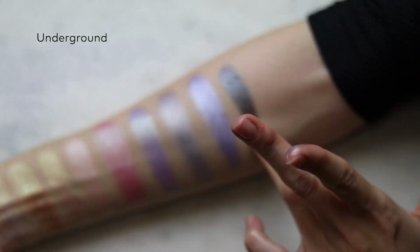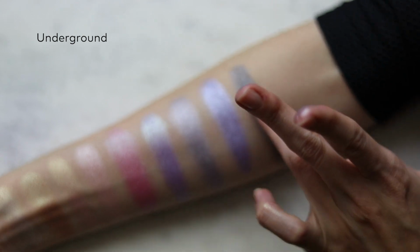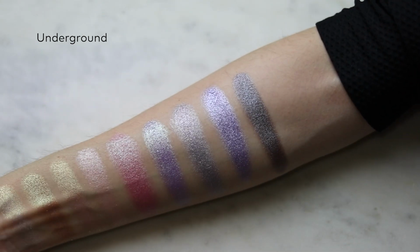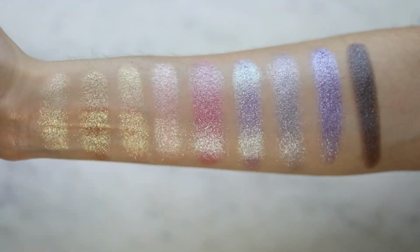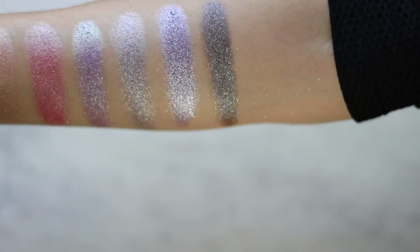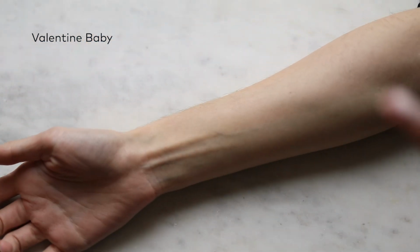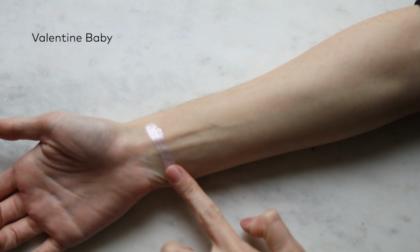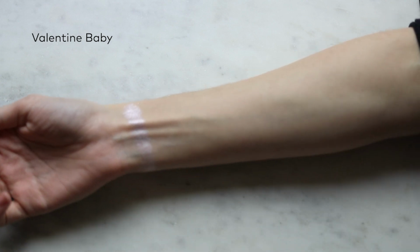Okay, this is Underground. It's another one of those gray shades that I like. I really like this one to build up looks and then put something sparkly on top. I see there's a shade I wanted to swatch with the pinks that I forgot. This is Valentine Baby, because I had to put it on another palette because it didn't fit. This is a very light pink. This one works great on the inner corner.